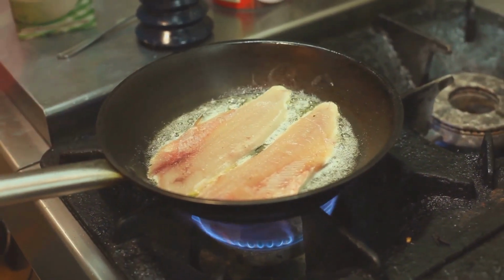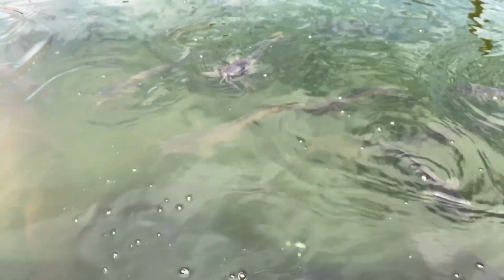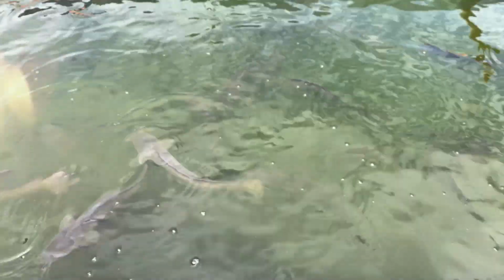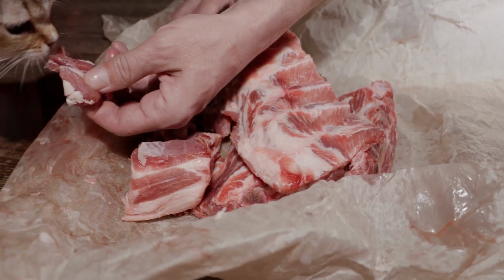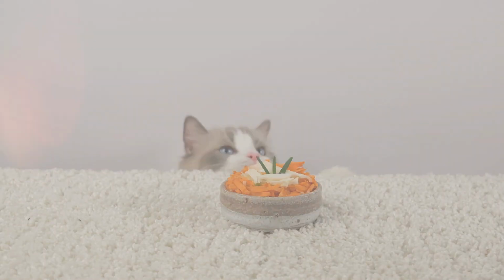Just like with other meats, make sure the fish is cooked thoroughly and doesn't contain any bones. And remember, moderation is key. A small piece of fish once or twice a week is more than enough to reap the benefits without overdoing it.